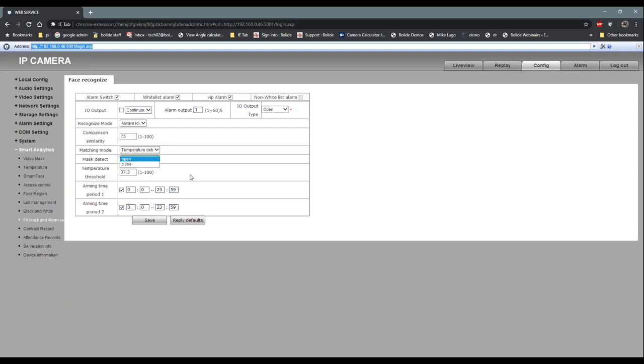Another question is, can it be detected through a glass or a window? So faces, yes. Temperature, no. Okay. Through a glass. That's a good question. Let's go on.